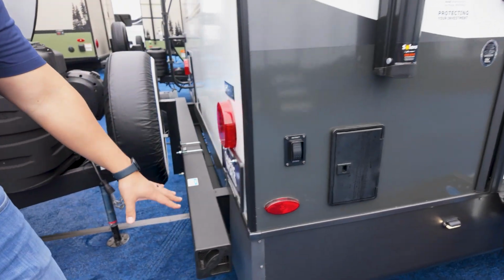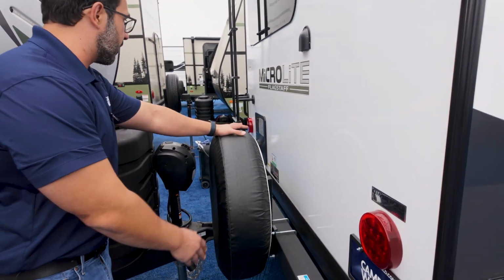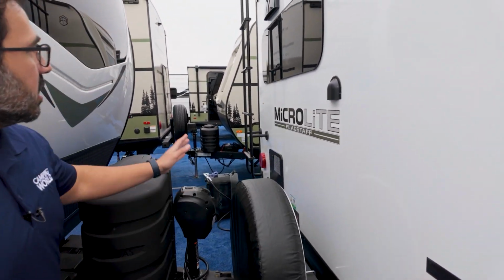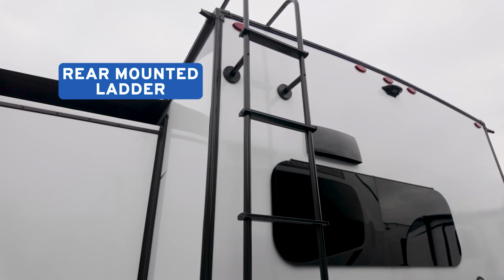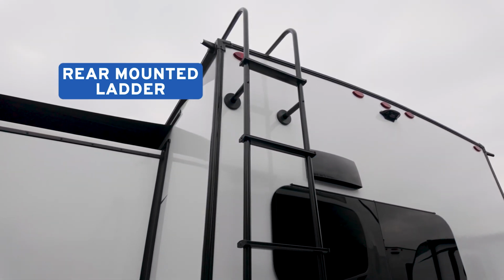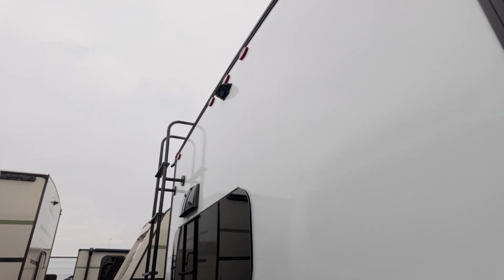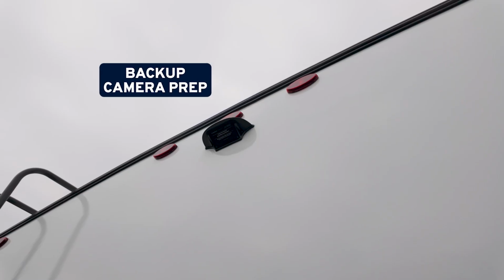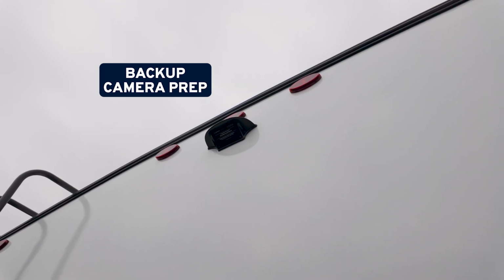Coming around to the back, you can see the square tubular bumper, and the spare tire is mounted to that with the cover. Super easy to get to. You have a rear-mounted ladder. I love that they still have the ladder, that we can climb up onto the fully walkable roof because you have a 3/8-inch decking up there. And if you take a look, you can see that you have the backup camera prep, so that if you want the backup camera, it is a lot easier to have it installed.